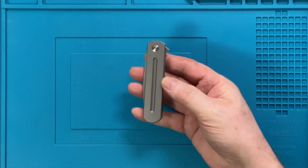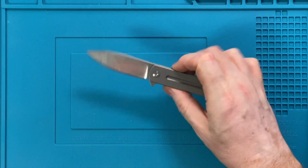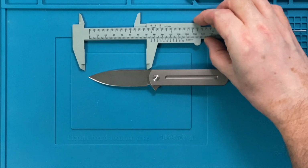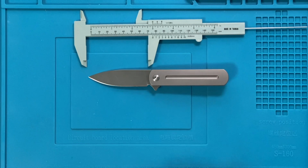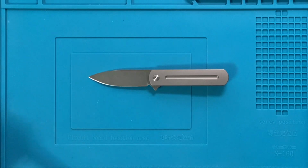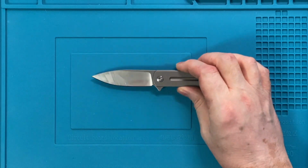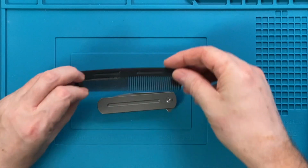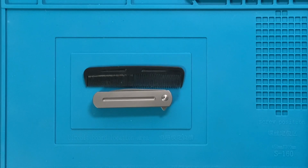This is a titanium-bodied frame lock side flipper. A few things about size. The blade is exactly 3 inches in length. And I mention that because 3 inches is an important threshold in certain jurisdictions. Those are usually called under 3-inch laws, so I don't know what it means for a blade that is precisely 3 inches. Is that in or out of the legal range? So if you live in an under 3-inch jurisdiction, you better check the specifics of your laws to know whether this knife at exactly 3 inches would be legal for you. Closed, it's considerably smaller than a pocket comb, so it pockets and carries very easily.